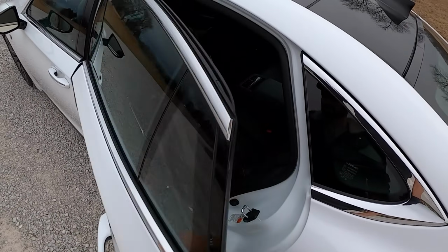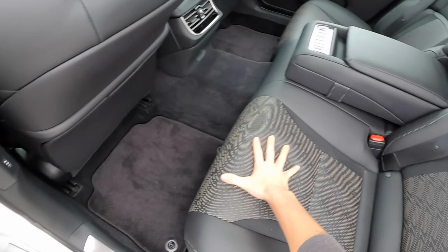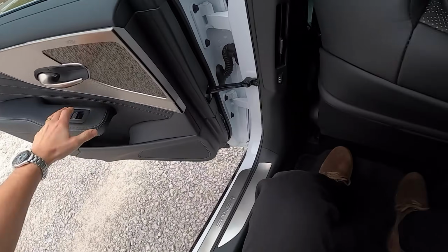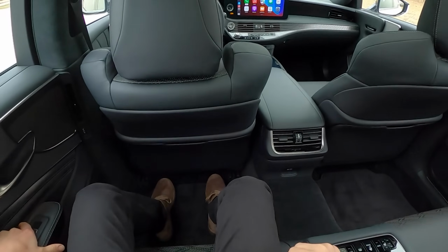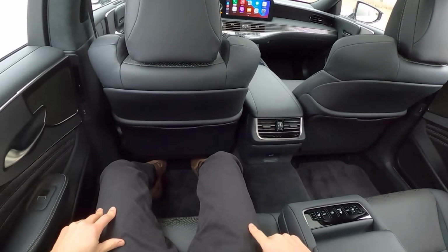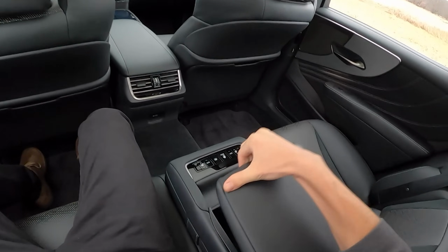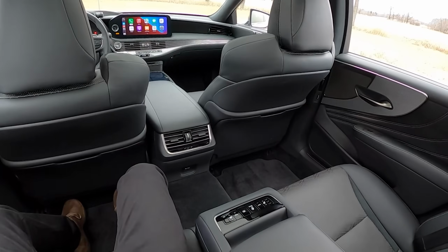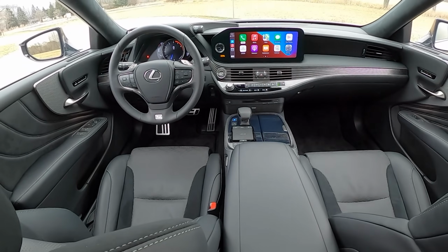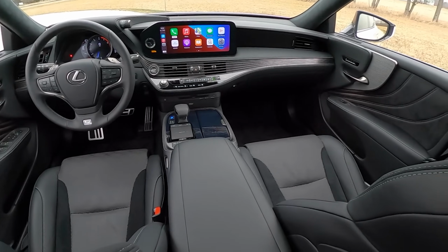In the back here, we've got a ton of legroom and space. Very luxurious, though not as many features as you would expect or see in a lot of other luxury vehicles. There's not a ton of room to put your feet under the driver's seats, but there is a lot of space back here. Of course, this F Sport isn't fully loaded, so we don't have all the features available in the LS500. Overall, though, I think this is a gorgeous interior.